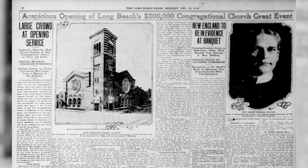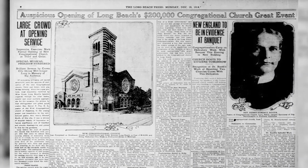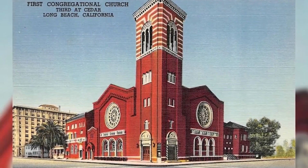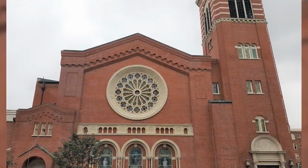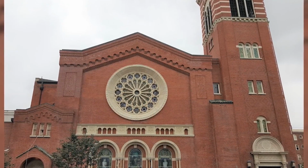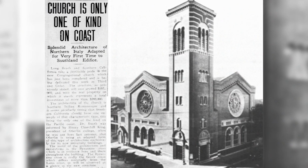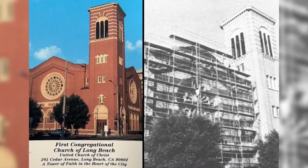Established in 1914 with donations and land donated by the Bixby family, one of Long Beach's founding families, the First Congregational Church of Long Beach is a striking example of Italian Romanesque revival style. Designed by architect Henry M. Patterson, the church features a 110-foot-tall corner tower, a green mission tile roof, patterned tapestry brickwork, and leaded and stained glass windows, including 3 large rose windows.